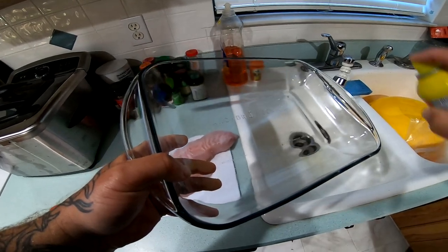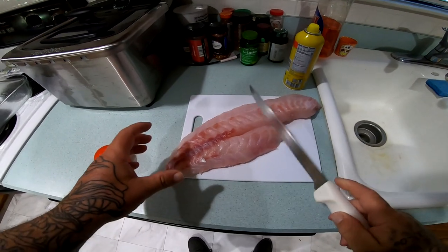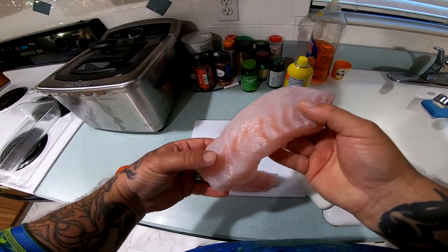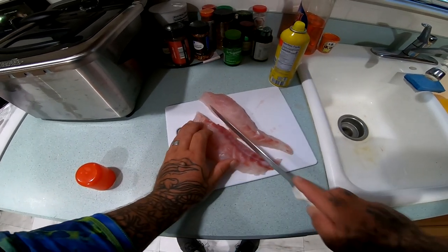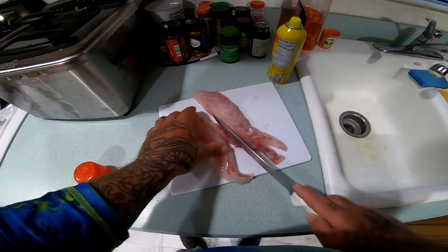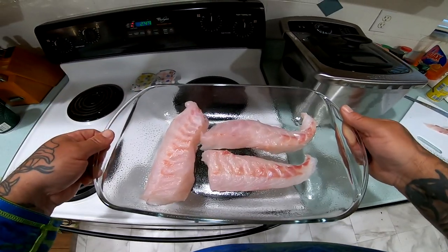But first thing I'm going to do, I'm going to go ahead and take my baking dish here and put some nonstick stuff on it. All right, just like that. And then I'm going to go ahead and cut this in some smaller portions. There we go. Really nice portion right here. I'll put that in the baking dish. And then I'm going to cut these little portions right here. Take this bloodline out. Even though it's not a bad bloodline, I'm still going to go ahead and take it out. There we go. We got two really nice pieces. Put those in there like that. Looking good so far already.